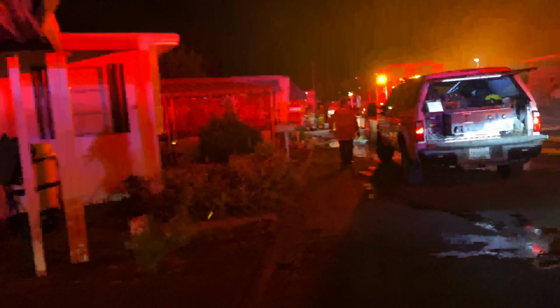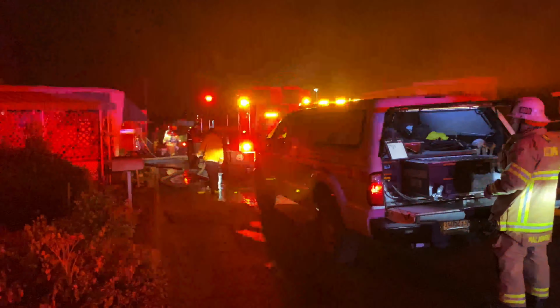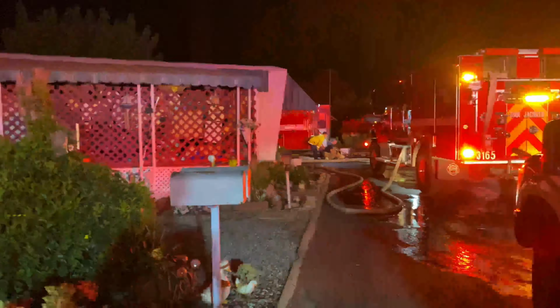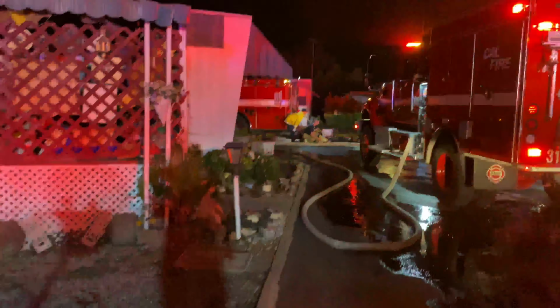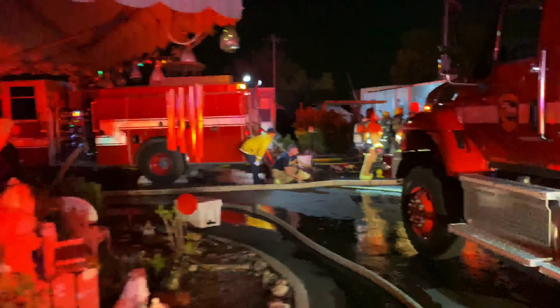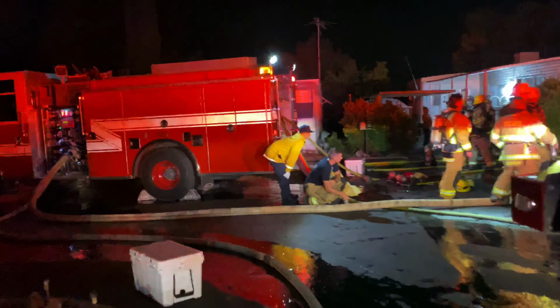I gotta get on the other side so I can see the fire. So they're working on it right here. I don't know which home is on fire unless there's more than one. So I'm wondering if I can go right here without getting in their way. Yeah, okay, here we go.